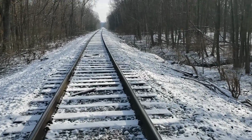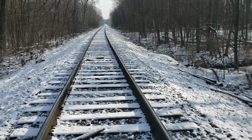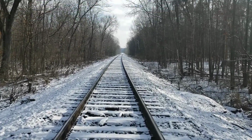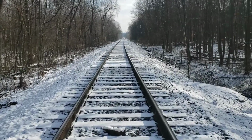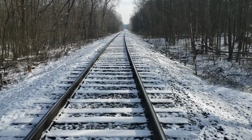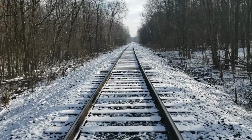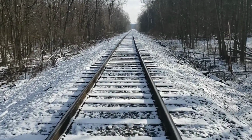And in fact, once I'm done walking, I'll go drive underneath of it and get a little video and add it to the end of this one. So it goes over River Styx Road here in Medina, and it's rumored to be haunted.